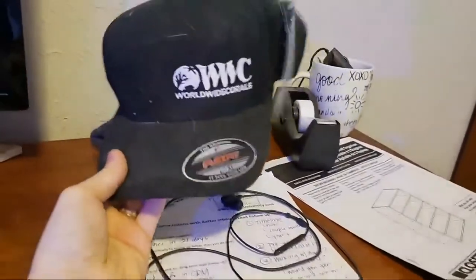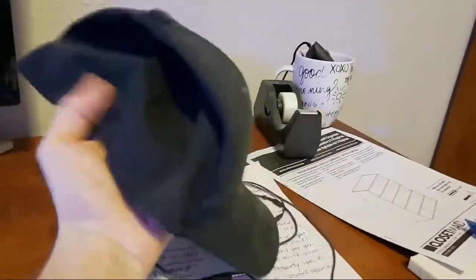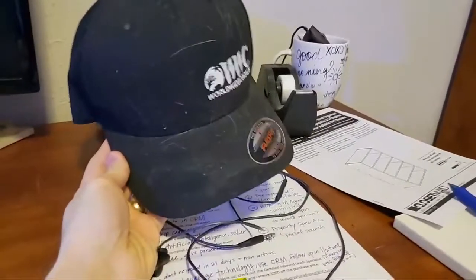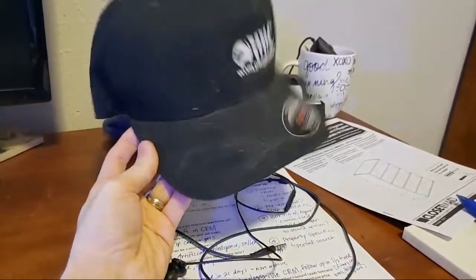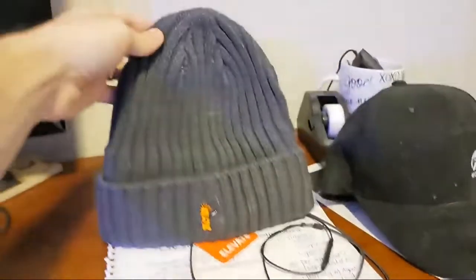This is a Worldwide Corals hat that I'm never going to wear. Sorry if you guys wear hats like this. This is called a fuckboy hat in my mind. You can see it's filthy. I got it a while ago. And then I got this beanie from Bulk Reef Supply.